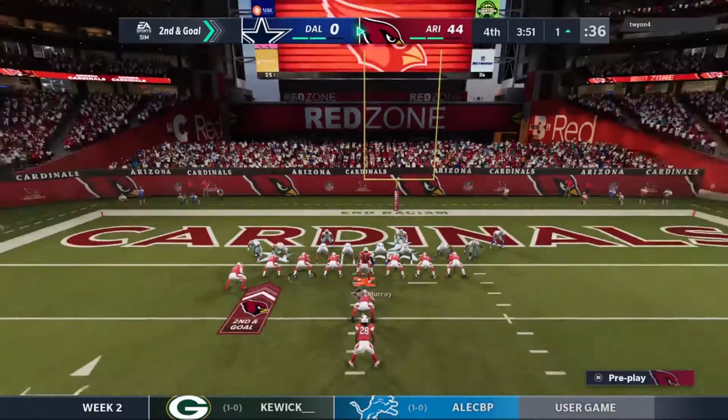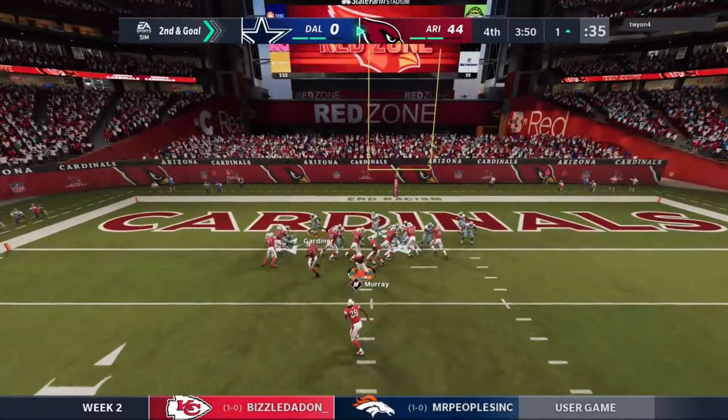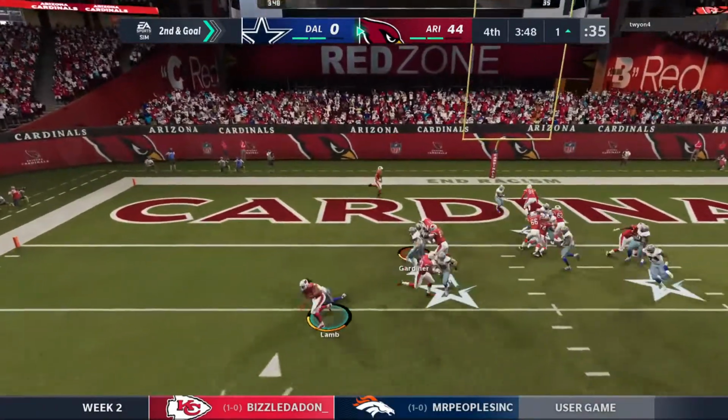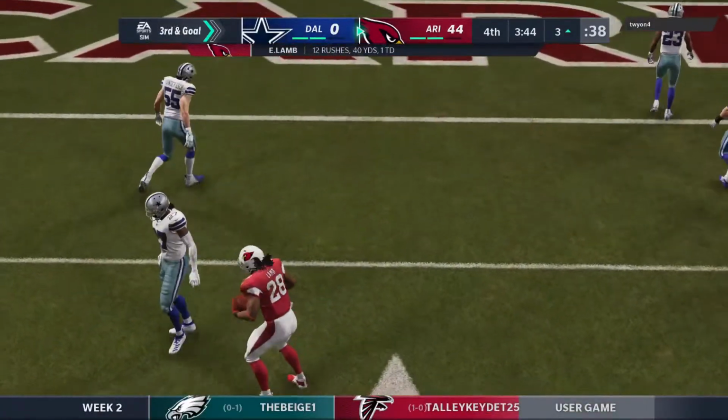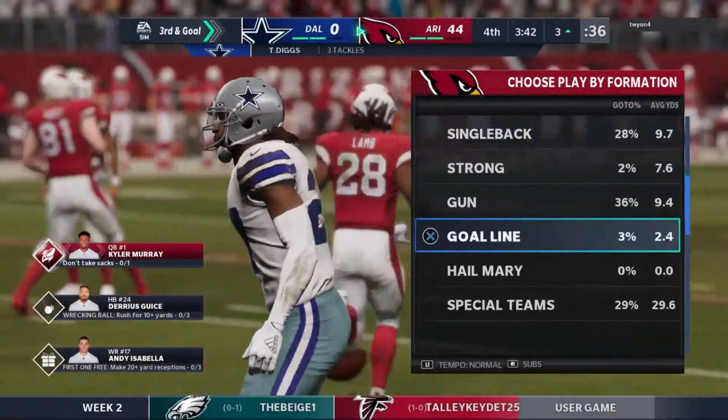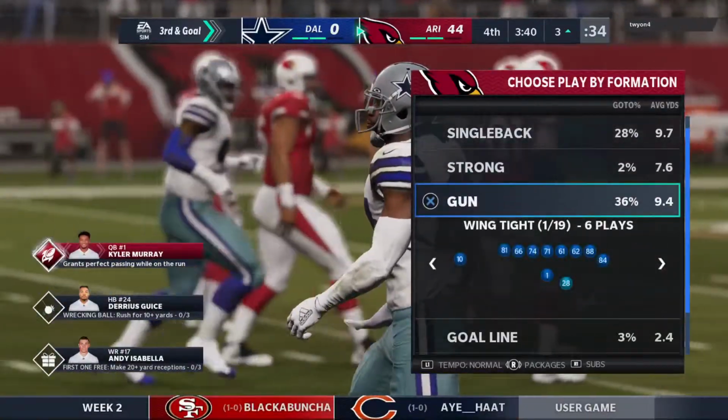Extra bulk up front for 2nd and inches. 3 tight ends. They'll try to run this one in. And this will result in him losing yardage back to the 3. It'll be a loss of a full 3 yards there, and it also brings up third down.